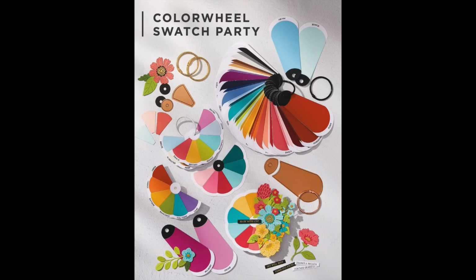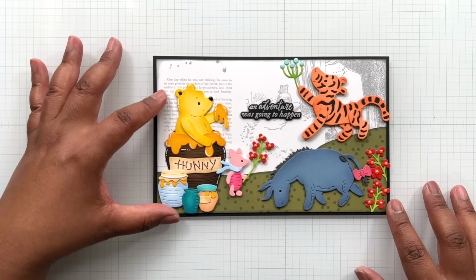There will be a die for you to cut the colors and then have your own swatch. That's exciting too. Here is a card coming, crafters.